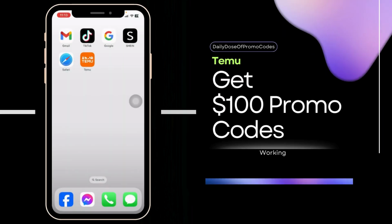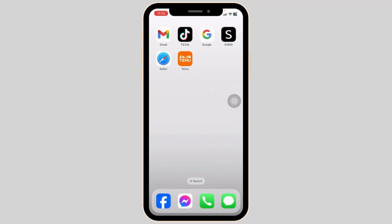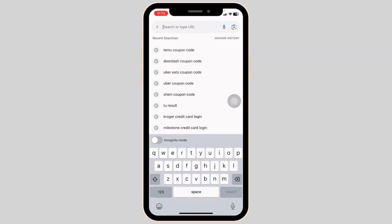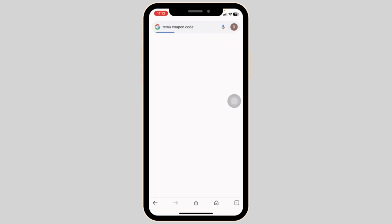How to get $100 TEMU coupon code. Let's get started. Launch your preferred browser. Here you're going to find the search box. Type in TEMU coupon code and search for it.